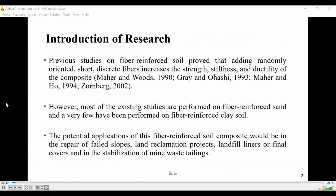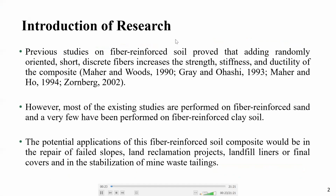Previous studies for soil have already proved that adding short discrete fibers increases the strength, stiffness, and ductility of the composite. But most of the existing studies are done on fiber reinforced sand, and very few have been done on fiber reinforced clay soil. The potential applications of this composite would be in the repair of field slopes, land reclamation projects, landfill liners or final covers, and in the stabilization of mine waste tailings.